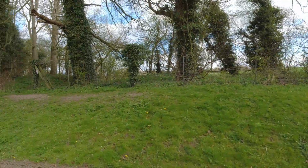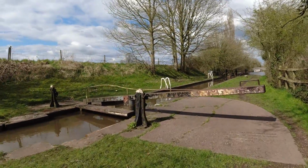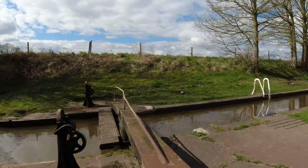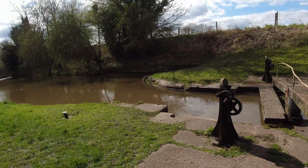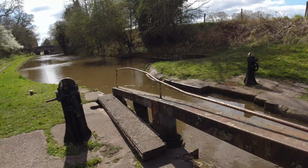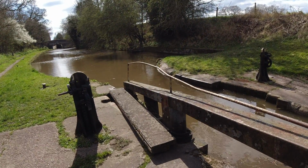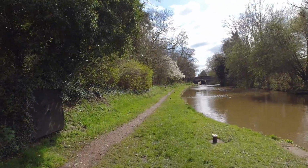Right, let's go into the next one. Right, see this lock's full because the boat's just been up. So I just open the gate now and we can come out of the old lock, which is over there, and into this one. Sometimes locks open on their own and close on their own. This one's, is he going to stay there? He stopped, good. Right, let's go and get the boat.